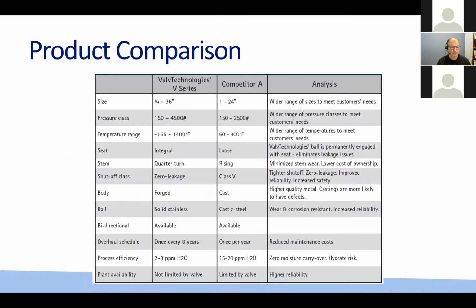So with the Valve Technologies product line, 1/4 inch through 36 inch, a wide range of pressure classes, it can handle significant temperatures. It can actually go down to -196 because we do use it in liquid natural gas or cryogenic applications. We have an integral seat, which leads to its isolation performance.